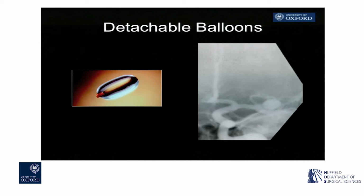So can you put the balloon just in the aneurysm, into a small aneurysm? Well, yes. But it was fiendishly difficult, particularly because of the techniques of imaging that we had in the late 1980s, early 1990s. And this is the only example of an aneurysm that I ever treated by placing a balloon within the sac.